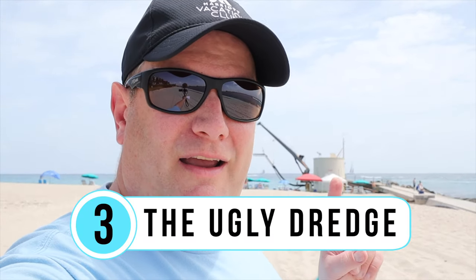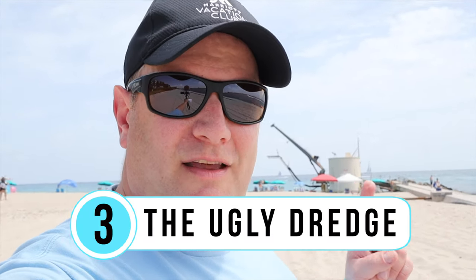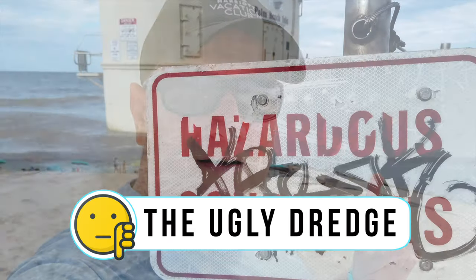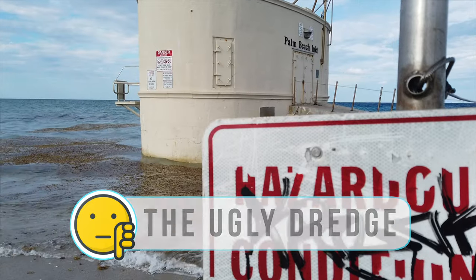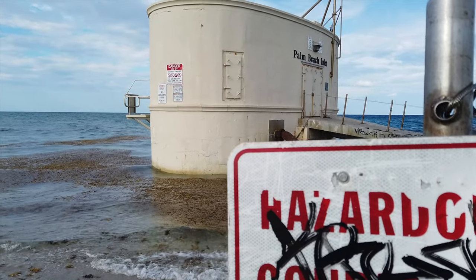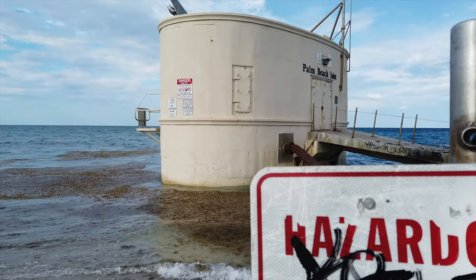Okay, and the third dislike, you might have actually been seeing this in the background of some of these shots. If you're in Kingfish especially, or I guess anywhere along the beach here at Marriott's Ocean Pointe, you're gonna have this ugly dredge that kind of keeps the inlet clear for all of that boat traffic that's going through behind me. But yeah, it's kind of a bit of an eyesore here at Marriott's Ocean Pointe.